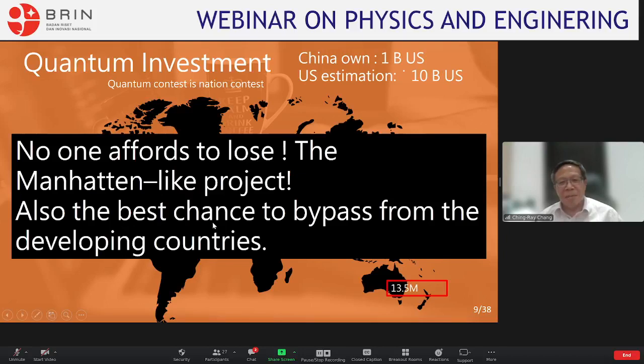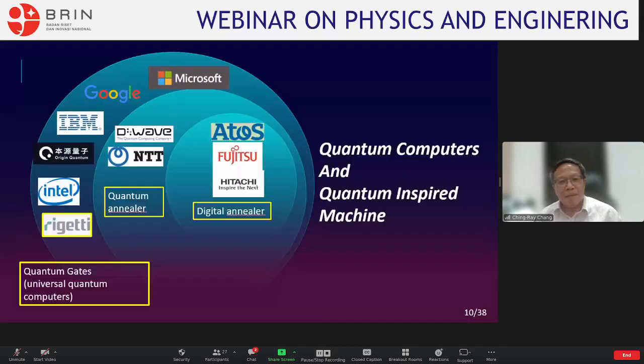Also, it's the best chance for developing countries and new countries to bypass the developed countries. So everybody is interested in getting involved and started this kind of quantum technology contest. For the current situation, as you can see here, we divide quantum computers into three different categories.